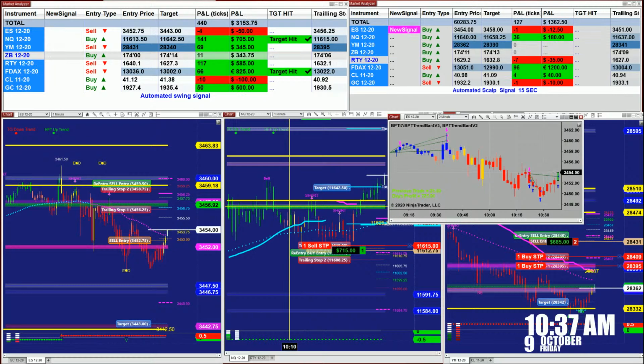Even the DAX in Germany and the ES in the USA.